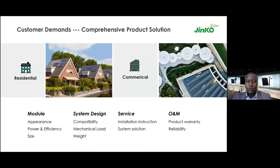From the module side, we're looking at factors like power and efficiency, which is nowadays a very important factor to consider in the choice of a PV module. There are also instances of appearance, when we're looking at aesthetics. That's why for some customers, for their rooftop installations, as you can see from this particular screen, aesthetics really plays a very important role. And also the size of the PV module, because you need to consider how to fit the PV module on the rooftop.